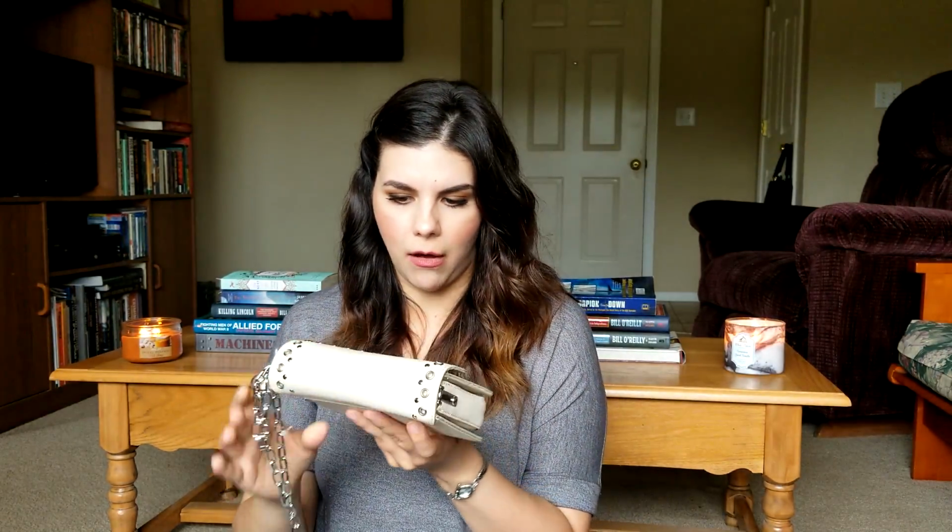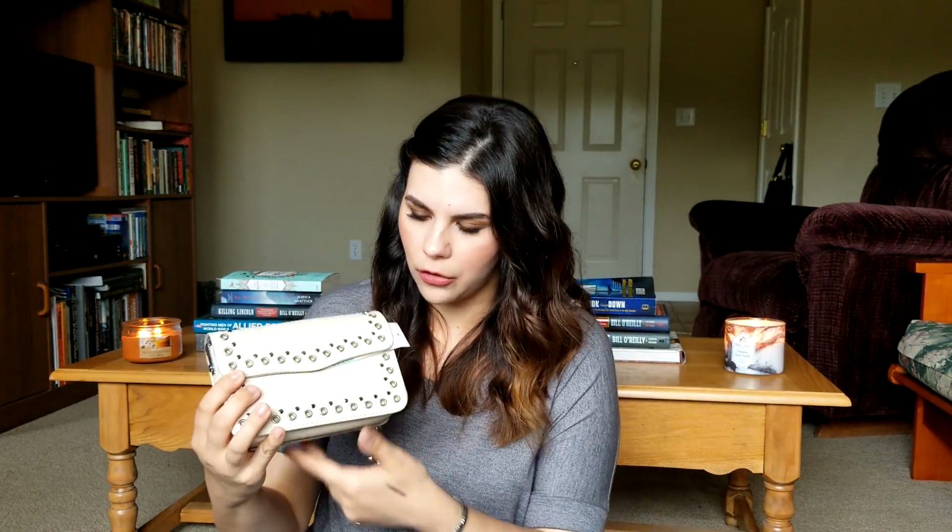So let's just dig in and see what all is in here. It looks like they package everything really nicely inside some tissue paper. So yeah, it looks like there is a purse in here. It's really nicely and carefully packaged. Oh my God, I love this purse. This is so me, I feel like. Okay, so it's like a crossbody bag.